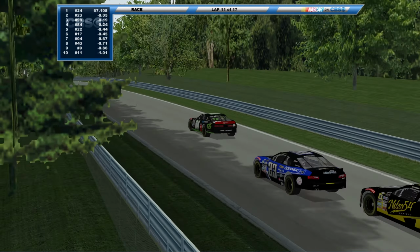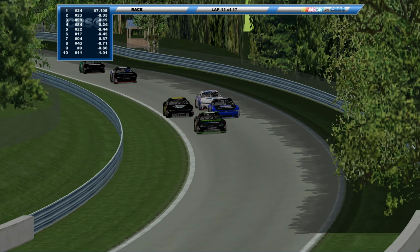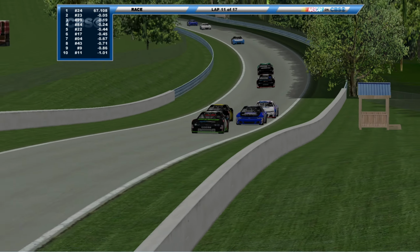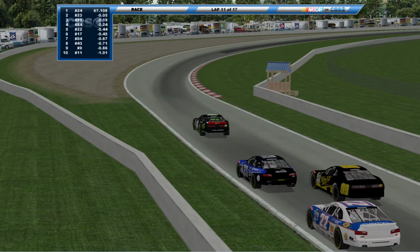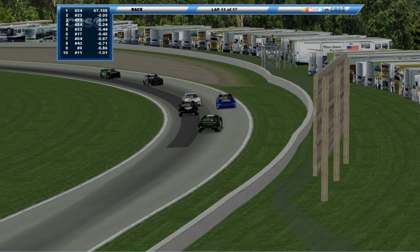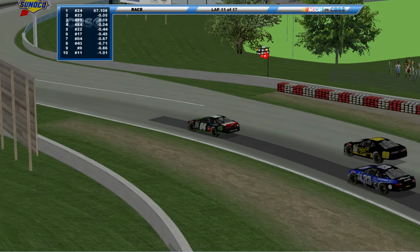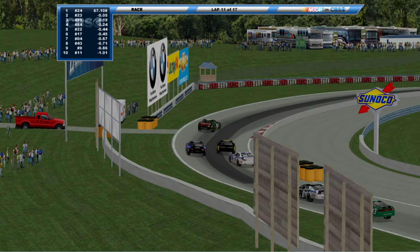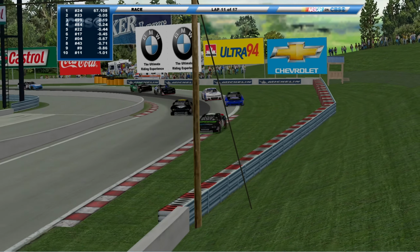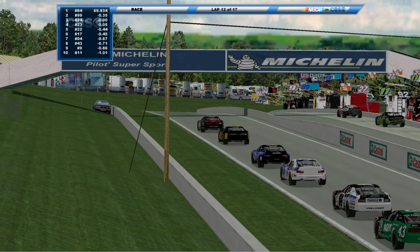Monaco back to the front once again. Orman is not going to like that. Oaks looking for second place. Looks like he's got it. Not clear, but he'll have a slight advantage. As here comes Monaco, taking the yellow flag once again.